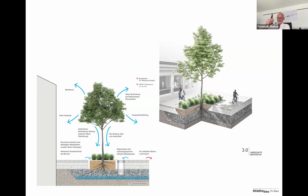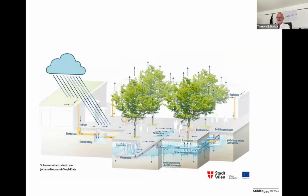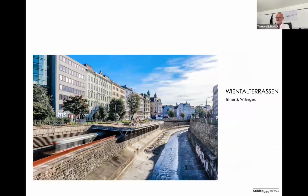So these kinds of things that are organized here are under the responsibility of many different institutions. And to make them work together to allow a change of public space into something that is called a sponge city, that is collecting the water, keeping the water that comes, especially during heavy rainfall, and later on provides it continuously to the new neighbors, the trees. This is something that needs to be done very carefully and needs also a lot of administrative work. Not only planning, but also administration is a topic.